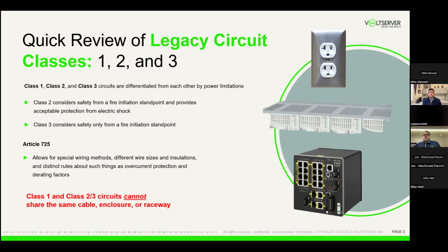Class 3 is very similar to class 2, as you probably know. It's just that it focuses on fire initiation. So once again, when you think of class 2, you're basically thinking of PoE or PoE on steroids. Article 725 of the National Electric Code allows for special wiring methods for class 2 and class 3 circuits that differ from class 1 based on wire sizing and the types of protection that are used to protect those circuits.